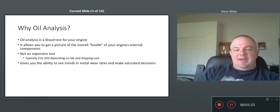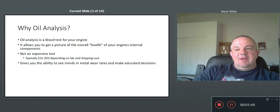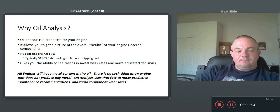It's kind of like a blood test, just like going to the doctor. Typically not expensive. For aviation oil analysis, I typically charge $15 a kit. You can see prices between $15 to $20 per sample, so it really doesn't increase the cost of operating at all. And the real value in it is seeing the trends that are produced, specifically wear metals, viscosity degradation, things like that, that give you a clue into the health of the motor or the system.